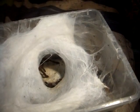Just want to get a pan around, show you her enclosure. Look how much webbing she did. It's very rare to see a tarantula web this heavy. Almost thinks I have sort of like a funnel web. I don't have those in my collection. At least not anytime soon.